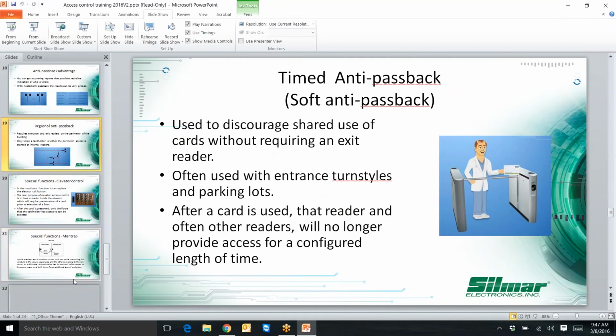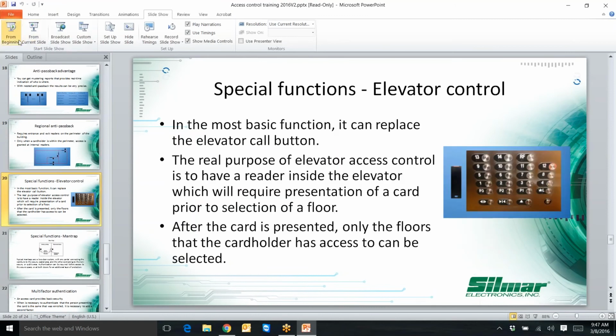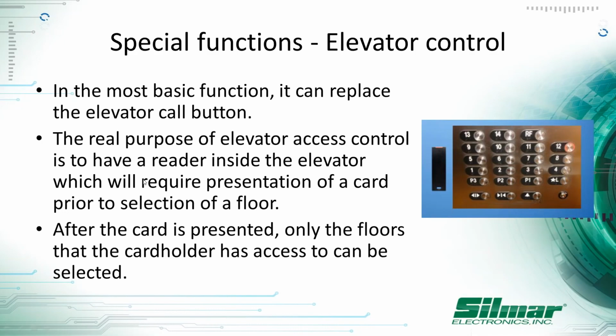Okay, so pretty much what happens in elevator control is the following, and I'm going to open this up from current slide. All right, so the way that an elevator button normally works, you press the button, it opens up a relay that controls the elevator and tells the elevator, okay, go to floor number 7. What this does is work in conjunction with that.